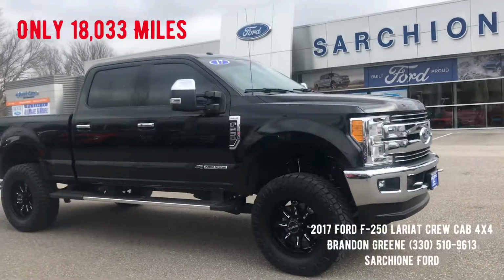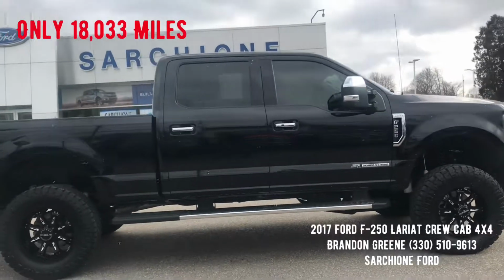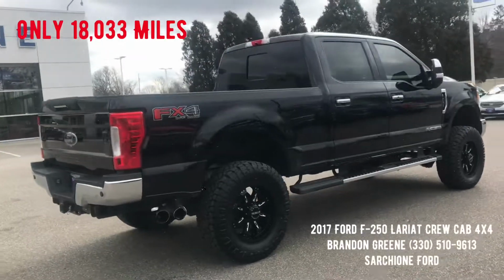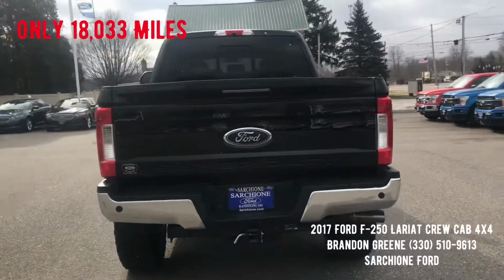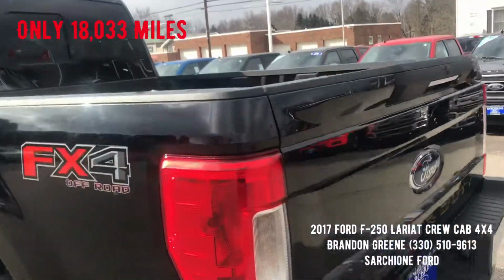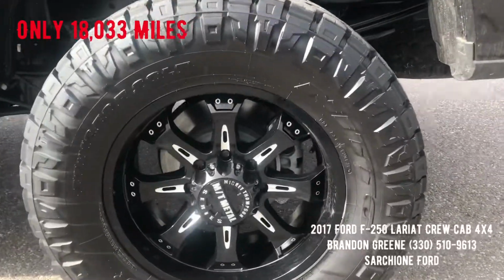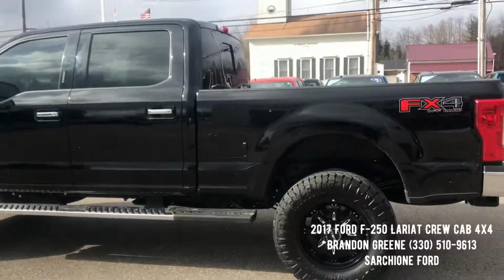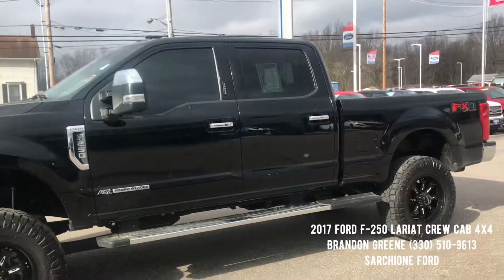We just took in on trade this 2017 Ford F-250 crew cab Lariat 4x4 with the 6.7 liter Power Stroke turbo diesel motor. It is lifted and loaded to the gills. We do have a bed liner. These wheels are super mean. The truck just looks awesome. Only 18,000 miles on the odometer, so it's barely broken in and still under full factory warranty.